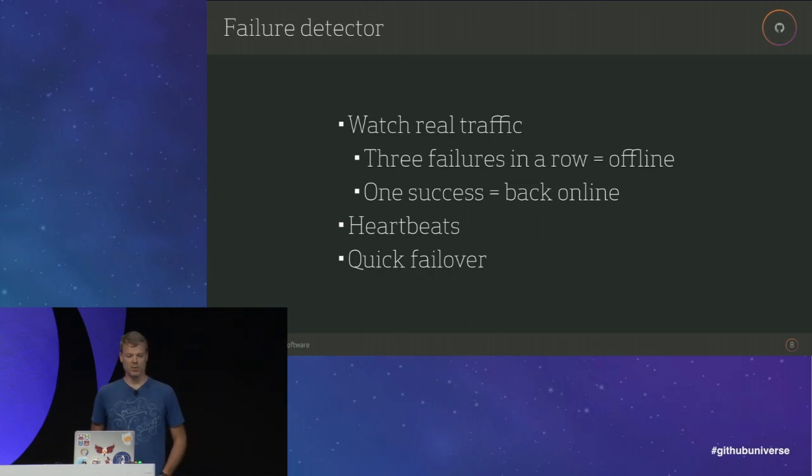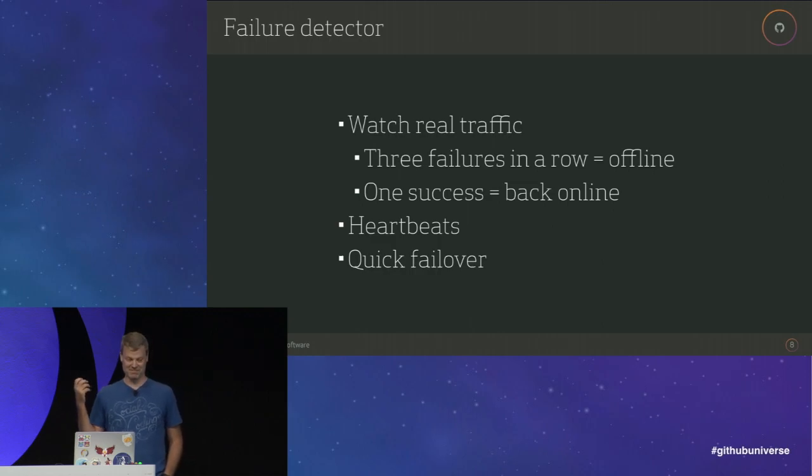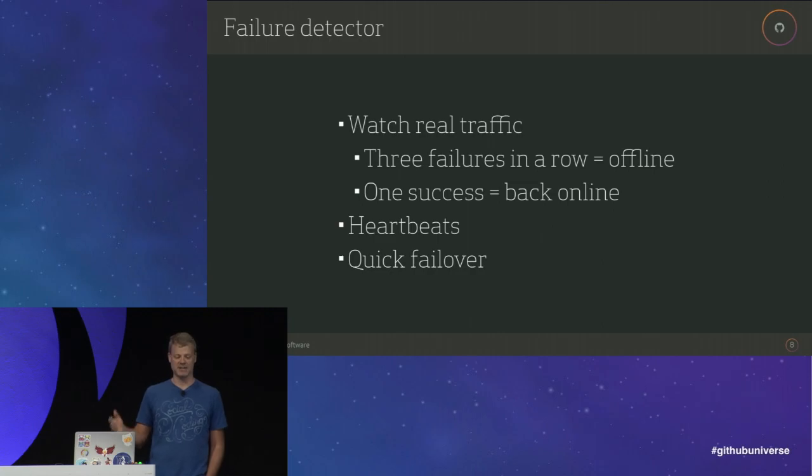Now, it's important here that we watch real application traffic. So a simpler solution would be just to have heartbeats. But heartbeats aren't very useful. They don't test much. So for example, the simplest heartbeat is ping. And all a ping is actually testing is, does the remote end still have a kernel with a working networking card? Because you're not even going to user space when you're pinging something. All you're asking is, do you have an ICMP stack? Which is not a great approximation of, can you handle application traffic?